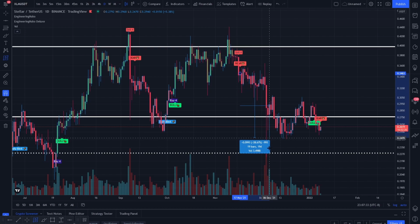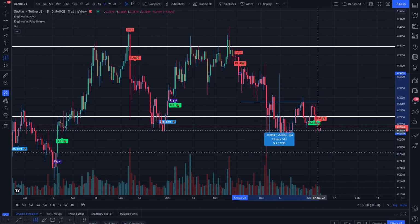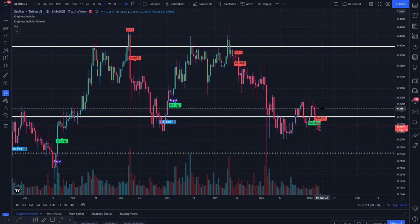Since these most recent sell suggestions, price action has experienced 35% in downside and is still currently more than 24% down at current levels since those bearish Robo advisors. Last time we saw XLM, we were interacting above support here. We even had a bull signal here printing on the 3rd of January.